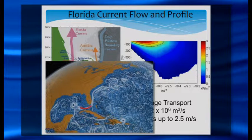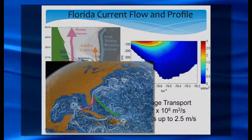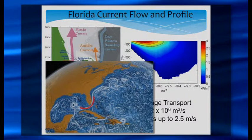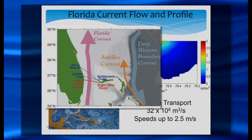So this is, again, the Gulf Stream, the Florida current running through here. Actually, the Gulf Stream kind of squeezes up through here and runs around the Antilles. So this whole flow here is technically the Gulf Stream, but we always consider this high velocity flow right between Florida and the Bahamas as the Gulf Stream. It's actually the Florida current, not that the semantics really matter.